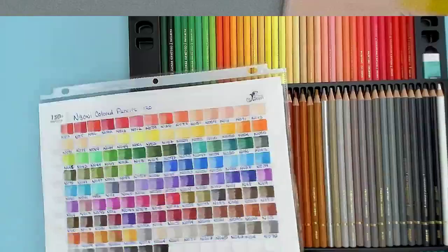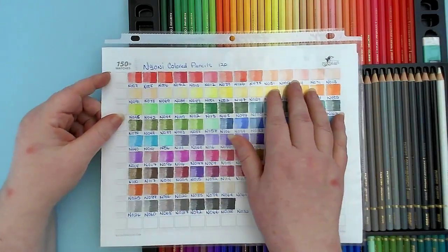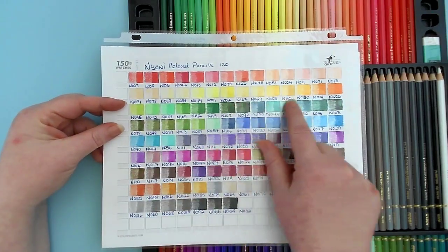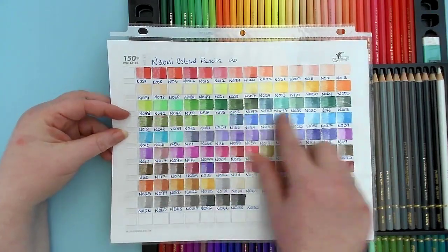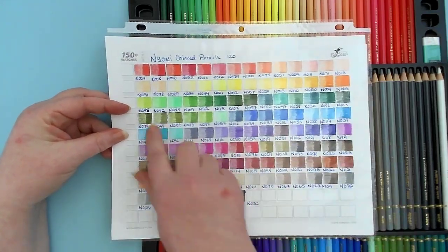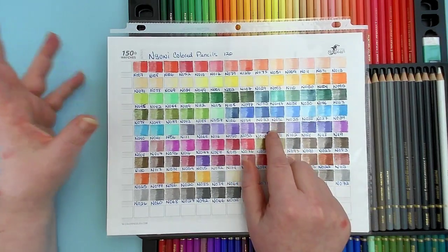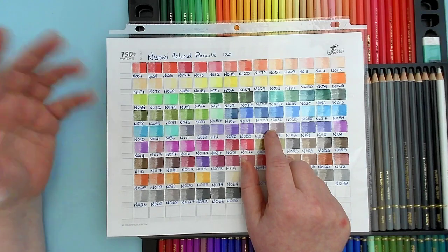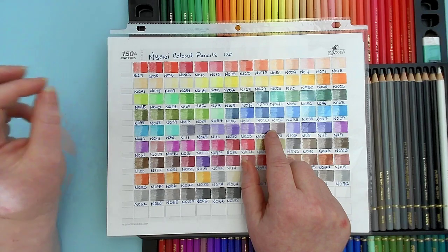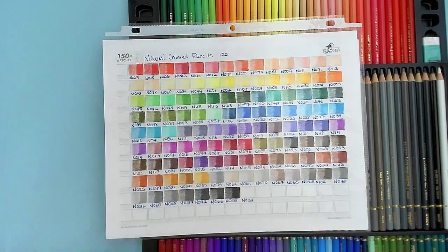Okay, so we have the Nyoni color chart here. I'm going to switch you back over to the main camera. And we have our reds into our peaches, pinky colors, skin tones, into our yellows, into our oranges, into our greens. And this is where the greens started getting a little scratchy in the dark greens and into the dark blues. So I have gone through and I have sharpened those pencils, the ones that I found really, really scratchy, and used them on a coloring page, and they seem to calm down quite a bit after I sharpen them and use them for a bit.